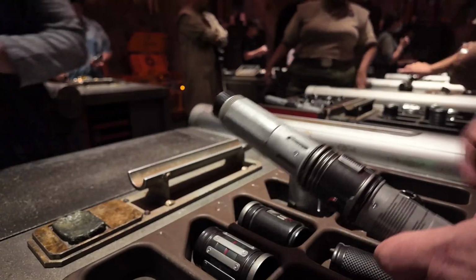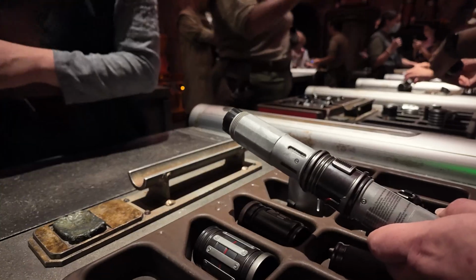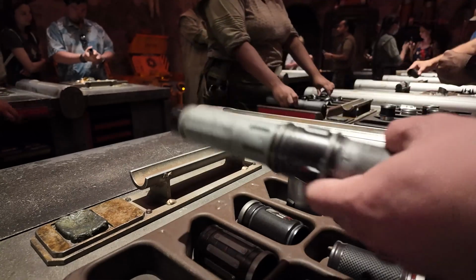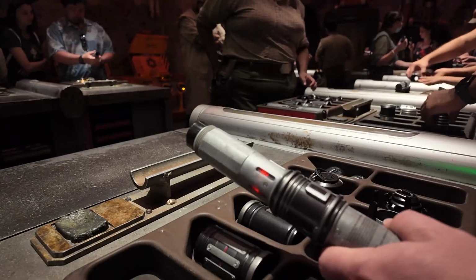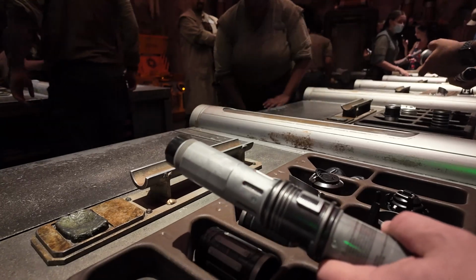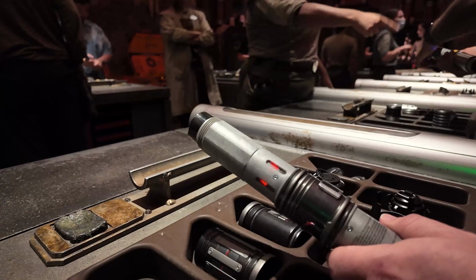I heard a good spark coming out of this one over here. That's good. That means you've activated your lightsaber. You activate your lightsaber by pushing up on the switch. Deactivate it by pulling back down. I heard a good spark coming out of this one too, so you're all set. There you go. Push up on your switch. Perfect. We're all set.